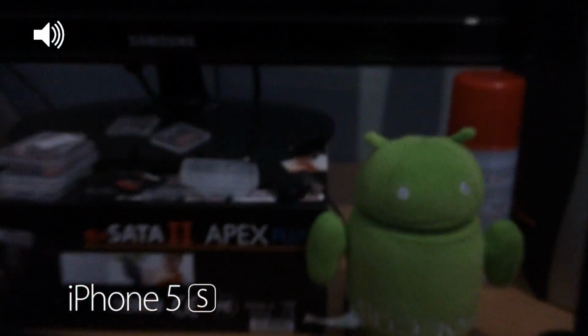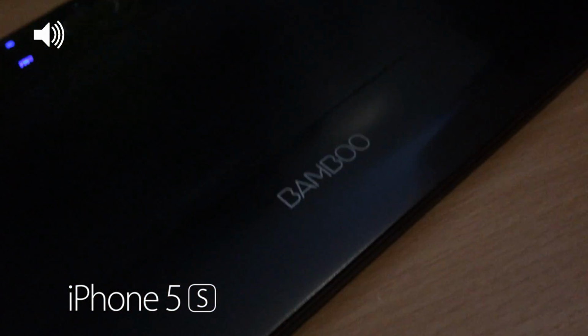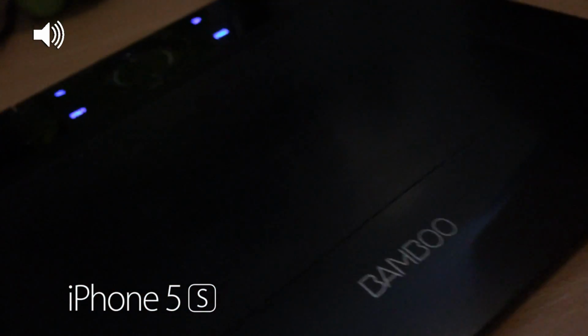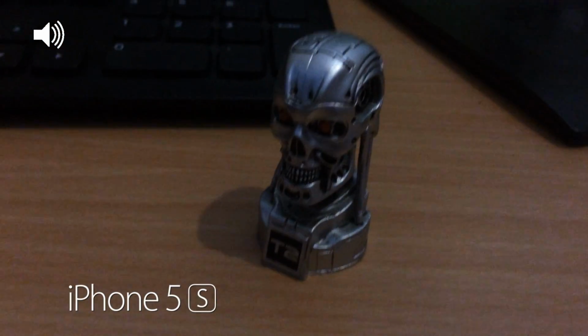Right, so now we're indoors, same lighting with the iPhone 5s, so pretty low light. Just testing the autofocus. As you can see, it works pretty well. You can also touch to focus if needed as well. So, pretty good here.